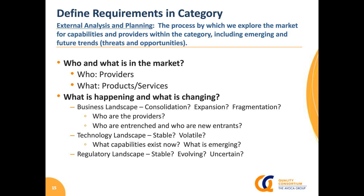Things to consider: the business landscape as a whole. Are we finding consolidation, as in life sciences right now, where we're often seeing lots of M&A activity, or are we seeing fragmentation or expansion in the area? Who are the entrenched providers? Who's entering the landscape, and where are they coming through? The Amazons that are now entering the pharmacy space and the healthcare space, is that dynamic happening? So being aware of what's going on in the space, and also, with everything being e-clinical or technology enabled, what's happening in the technology landscape.